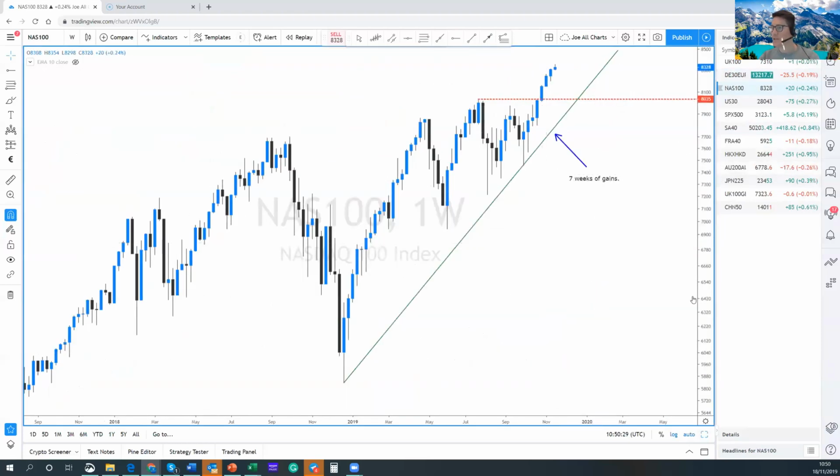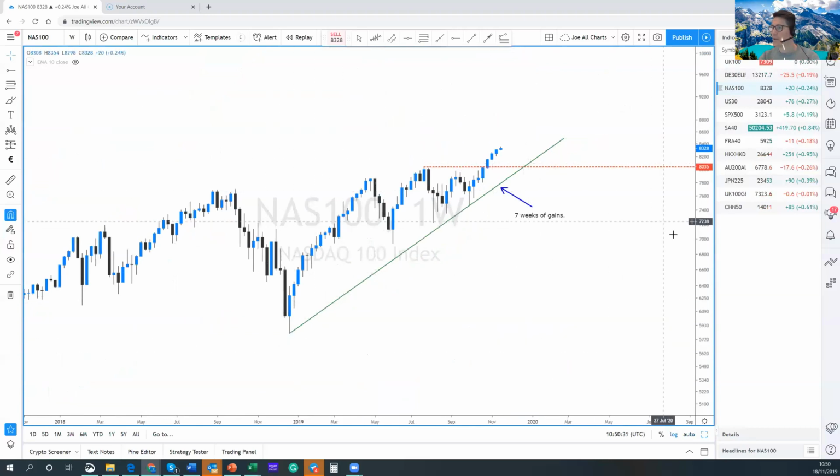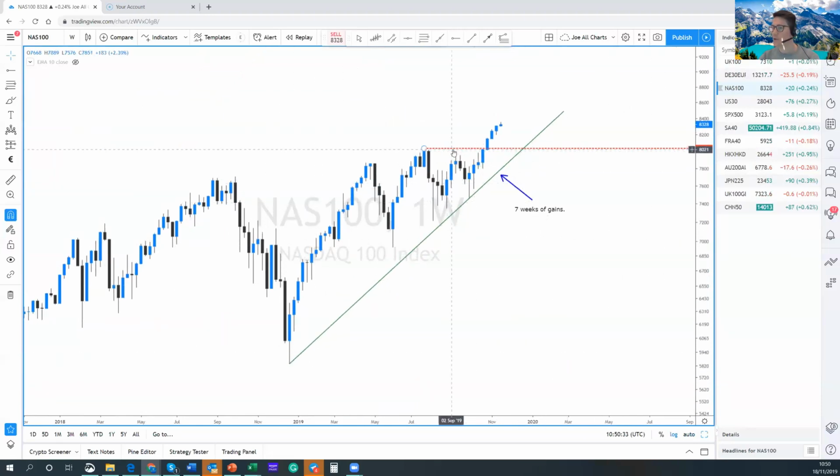This is the NASDAQ. This is a weekly chart. We are clearly trending higher. We've broken to new all-time highs above this move of 8,021. We are continuing to push higher. We've seen 7 weeks of gains.